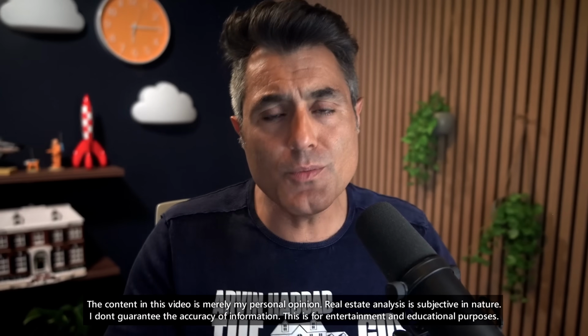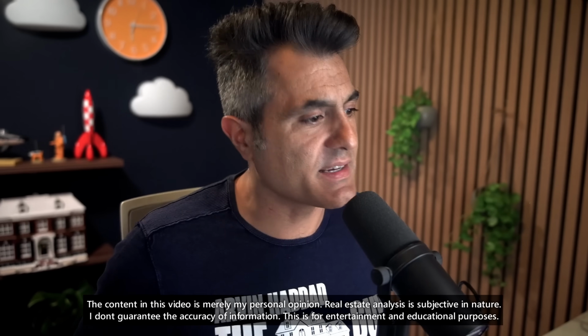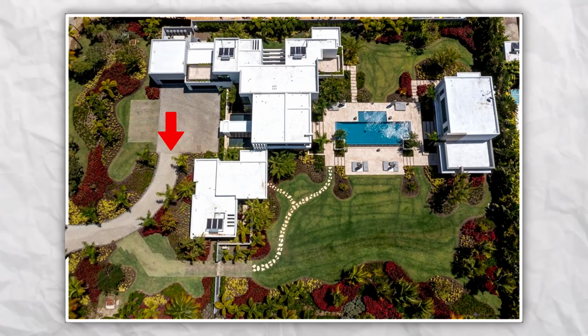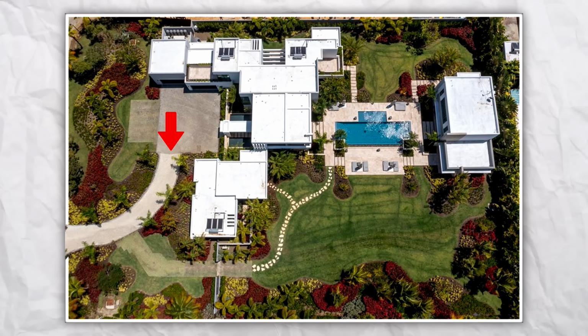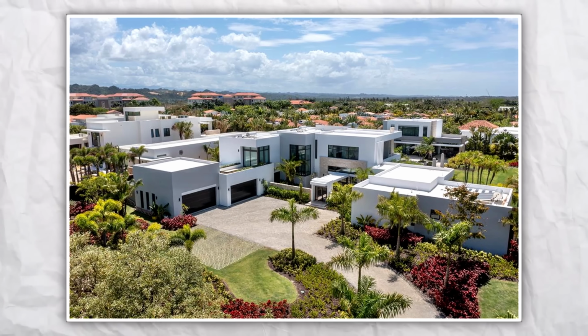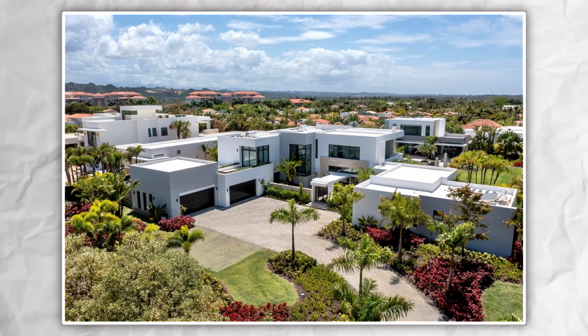I'm gonna critique Jake Paul's Puerto Rico mansion, so when you buy your mansion, you won't make the same mistakes. Let's go. All right, let's analyze the frontage. I like the fact that it has a private driveway. That's the difference between luxury and ultra luxury. Private driveways create anticipation, right? You get to set the mood for your guests, for your friends to come to your property. You set the mood before they even get to the front of the house.